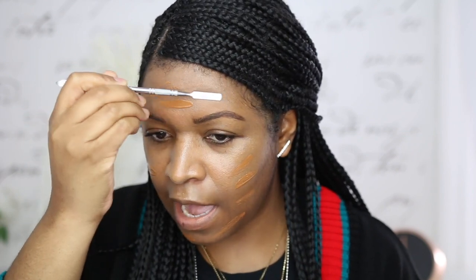Now, usually I use a damp beauty blender to blend this out, but that leaves you with the lightest coverage. That's the other thing I don't think I mentioned. I'm really into a light coverage foundation right now. If I use a beauty blender, this is such a light coverage that for on camera, I think I want just a wee bit more. So I'm gonna use a brush.